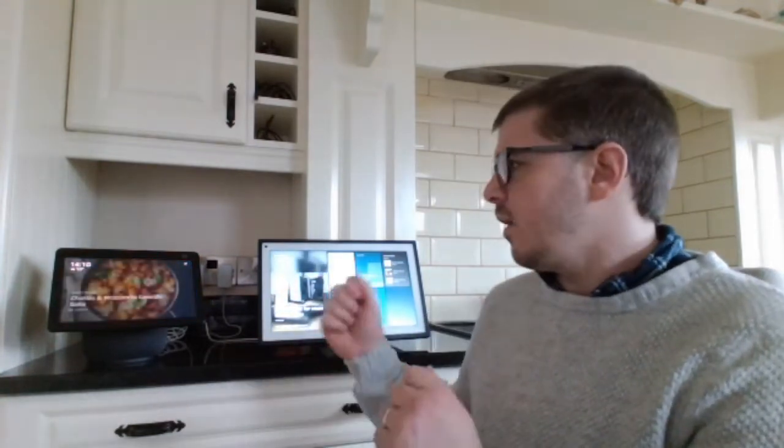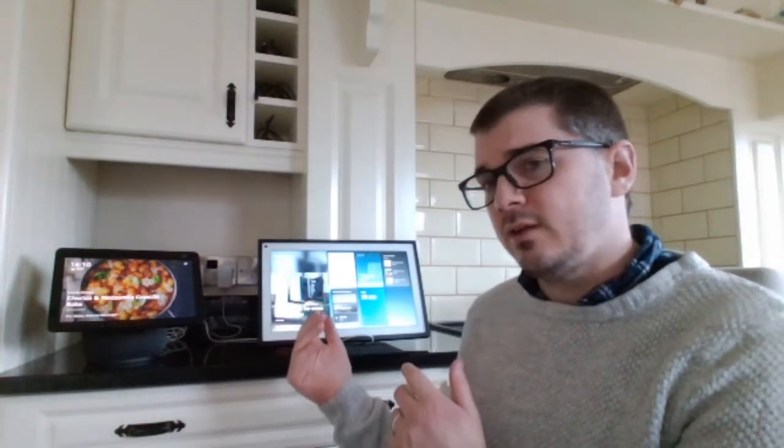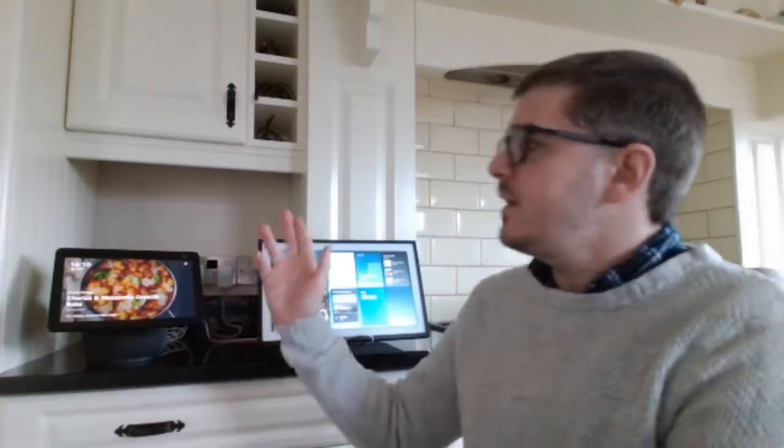That said, there are things that the Echo Show 10 wins on that the Echo Show 15, I think, needs to improve on. So, for example, the Echo Show 10, this one here, has a 13 megapixel camera. Okay. For some reason, the new device only has a 5 megapixel camera.